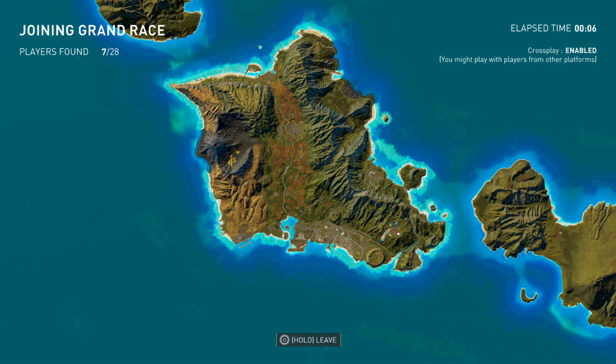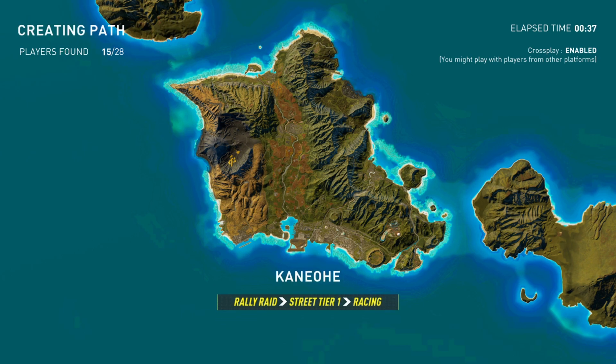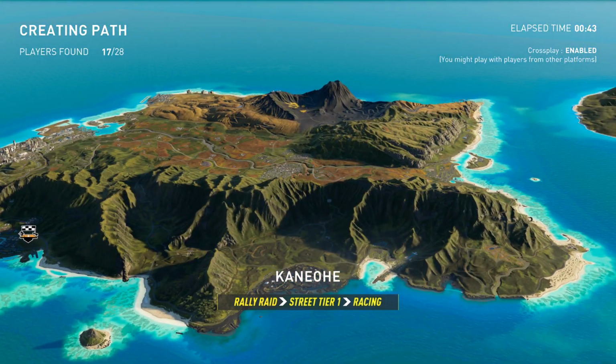Do one more, then I think we're going to call it an episode. See how well we get on. Looks like this time I'm going to be going to Kaneohe. I think I've driven this one before.